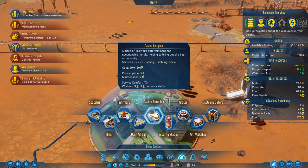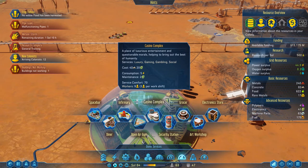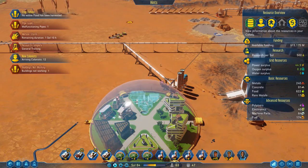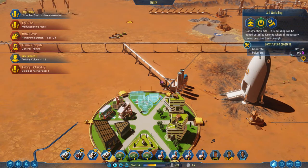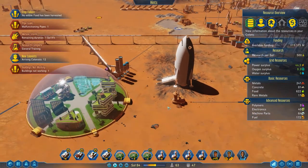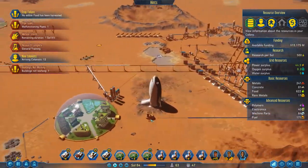Crazy. Luxury gambling. I mean, that does that. But that is the casino. So the casino actually overrides the need for the art workshop, but does cost you two electronics, so I would definitely need to have better things going there, whereas the art workshop actually just consumes polymers. So with the second shift that's firing up on the polymer factory over there, that should make everything a-okay.